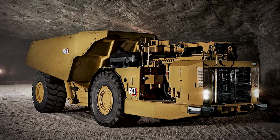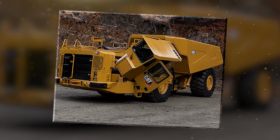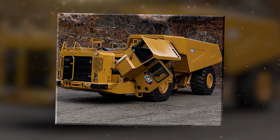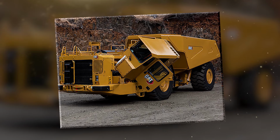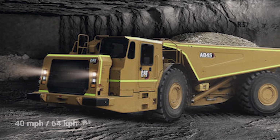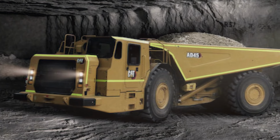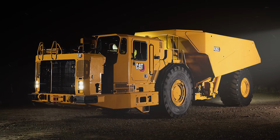This mining machine is equipped with an engine that generates 780 horsepower, and because it's this powerful, it's also pretty fast. While transporting materials outside of the mine to storage locations, it can travel at speeds of just over 40 miles an hour. Its hopper has a capacity of 63 tons, and the machine is reinforced with steel beams to ensure stability while doing its job.